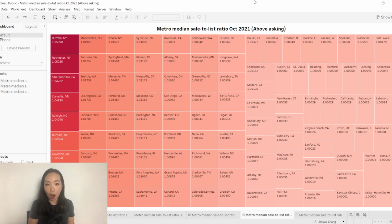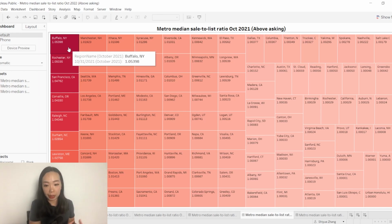And then the second chart that I want to share with you is in the tree map. All right. So this gives you all of the cities that were still having an above 1% ratio for the sale to list ratio. So that means the sellers were able to sell above asking price. Together, there are 111 cities in this chart. So for Buffalo, New York, the ratio is at 1.05%. So that means any kind of listing in general in this area, buyers are willing to bid, right?